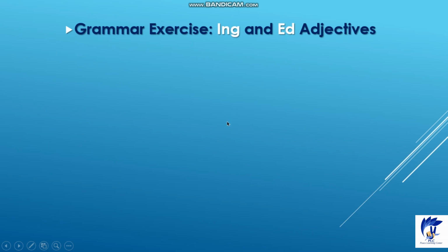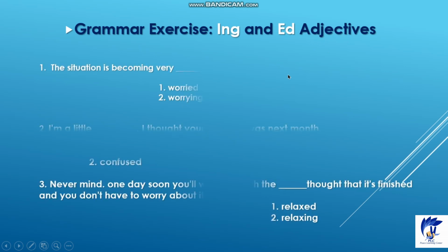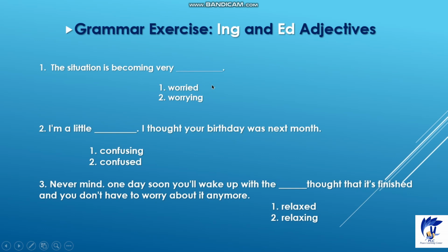Okay, I have a short quiz here, a grammar exercise on ing and ed adjectives. Guys, if you have time and patience, you can check this part, select the answer and write it down as a comment. Number one, "The situation is becoming very worried" or worrying. Number two, "I'm a little confusing or confused. I thought your birthday was next month." Number three, "Never mind. One day soon you will wake up with the relaxing thought that it's finished and you don't have to worry about it anymore."